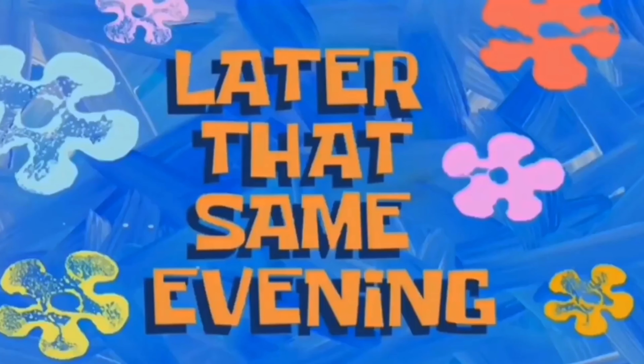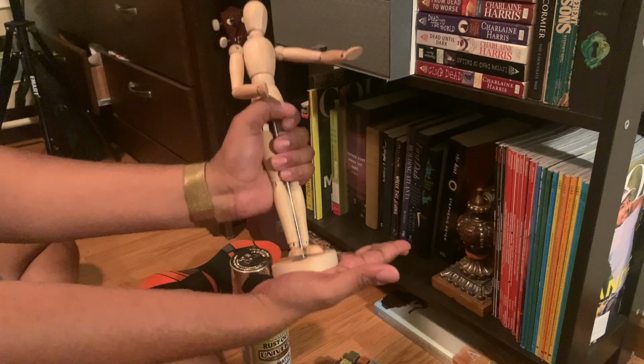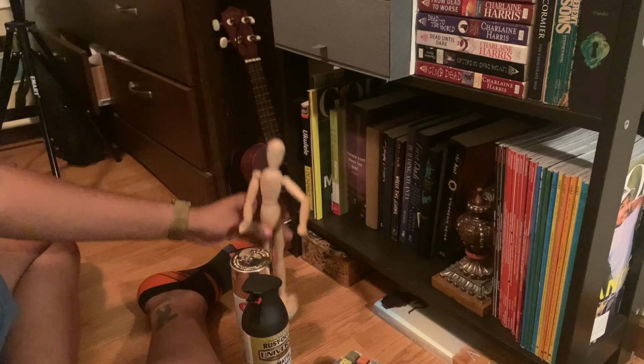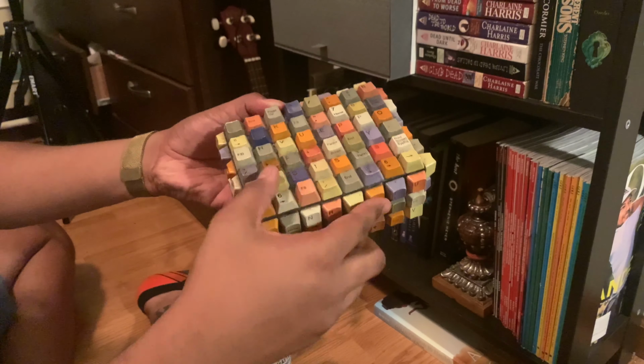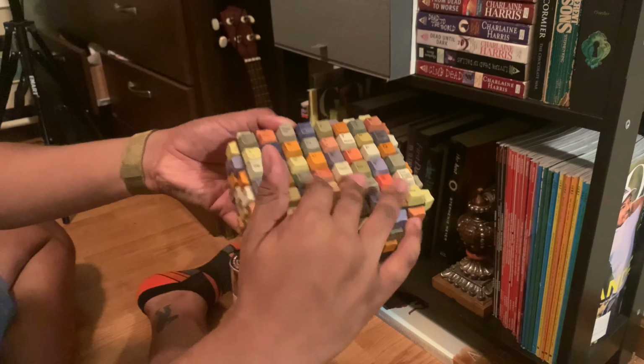Later that same evening. Alright, so for this little project, I chose this little guy here that I got from Walmart. This little box that I've had for years that has keys on it. It's kind of cute. It's a little dusty.